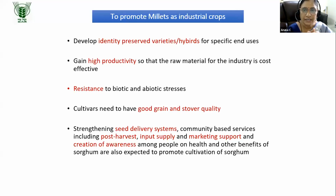So to promote millets for industrial use, we need to develop identity preserved varieties and hybrids for each specific use. So we should be able to name the variety: this variety is for this purpose, this variety is for that purpose. If we can develop that, there will be increased demand and it can be used economically. Then high productivity is definitely the number one priority, unless it gives good yield, so that the raw material is available in a cost effective manner. So high productivity is very important.